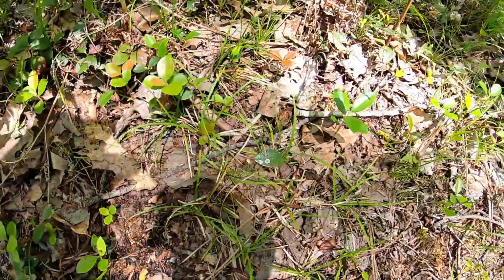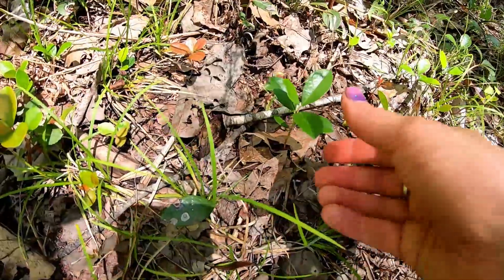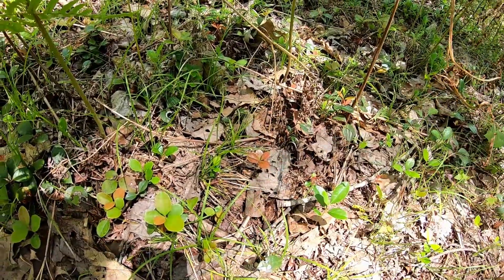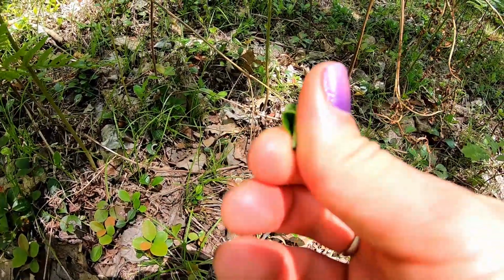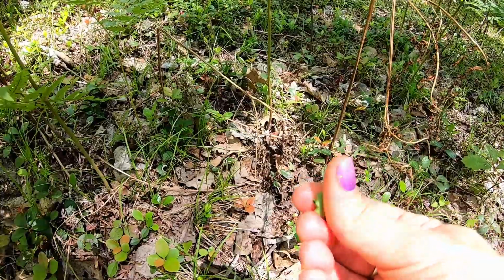See all this little stuff? This is wild spearmint, and if you break it off, kind of crush the leaves and then smell them, it smells just like spearmint. I think you can make tea out of it and drink it. It smells good though.